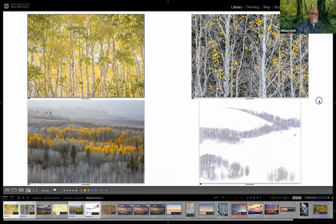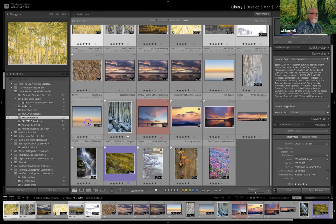So back to the overall group outside Yosemite, I would go through the same process with Mono Lake images. This is very close to the park border. This is Devils Postpile, but it's surprisingly close to the border of the park, and I decided to include it. Anyway, now I want to get back to the general overview. As I go through these subsets, I start dropping them into my selects folder.